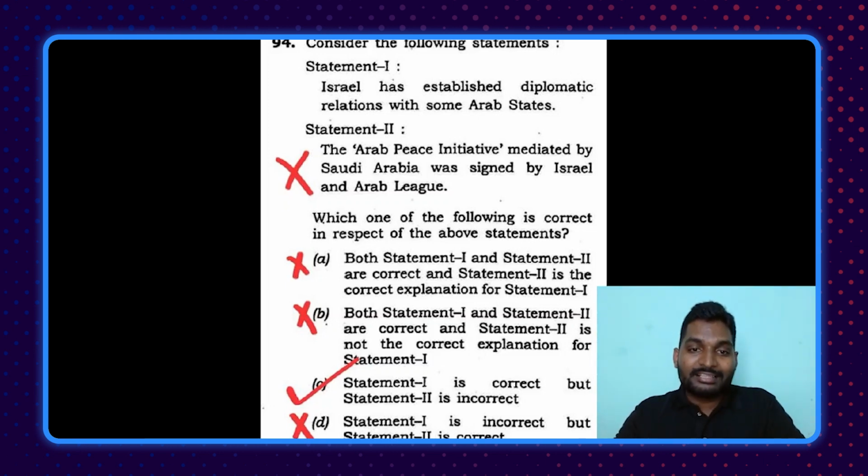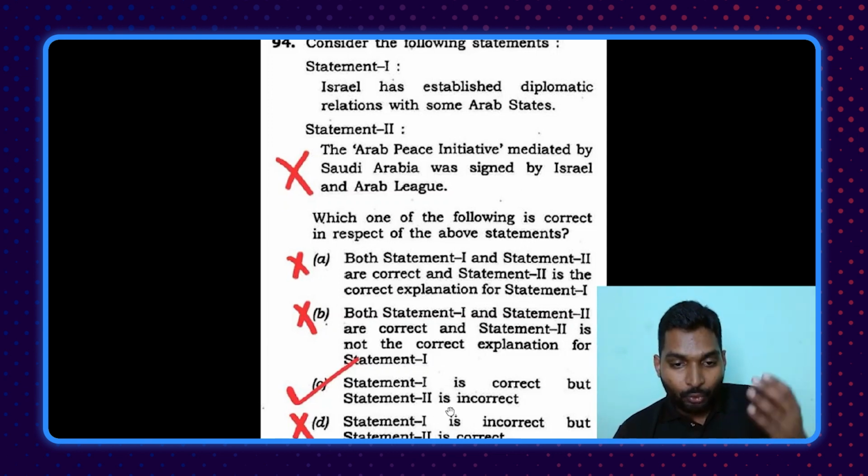that statement is more likely to be incorrect. So again, assuming we don't know the correct answer in this case, but by following that particular hack, if we eliminate statement 2, we get a direct answer, because among the given four options, only option C states that statement 2 is incorrect. So just by eliminating one statement, we again got a direct answer.